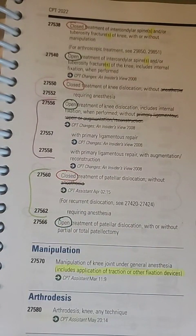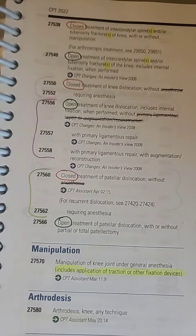We got to know the routes of the surgeries, especially in ortho. We need to know which side of the bone we are on, distal, proximal, you name it. We got to know everything from your op notes so that we can code.